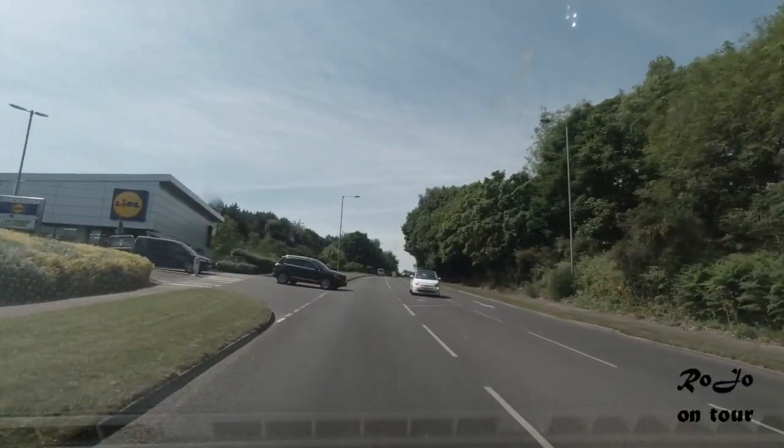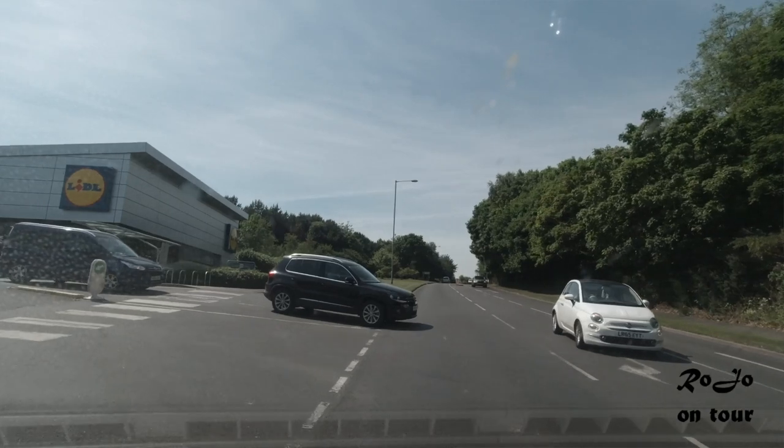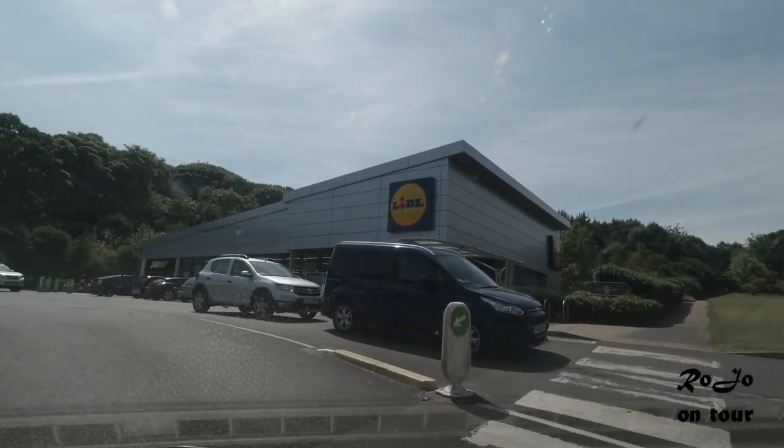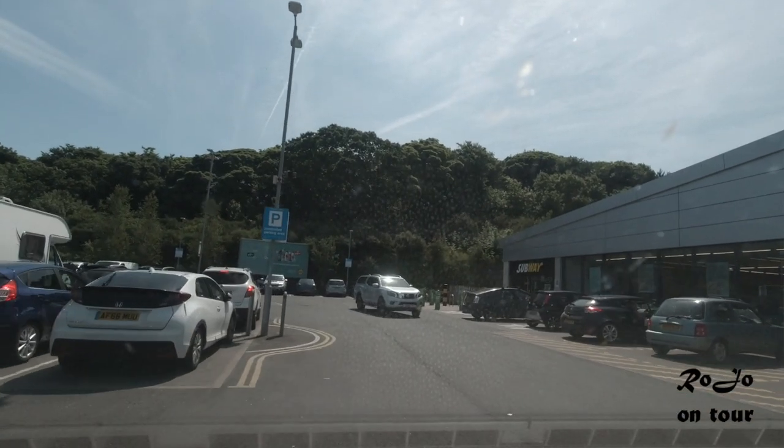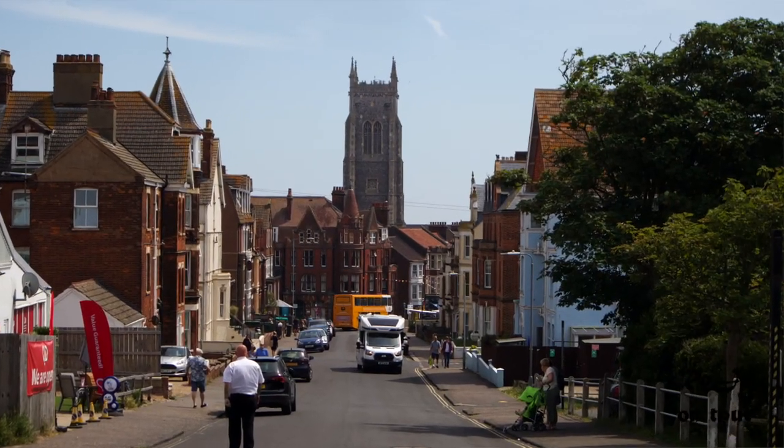We wanted to visit the town of Cromer because we had heard that it was a very beautiful place. So we parked our van, bought some groceries and went to the center of the town to visit the pier.